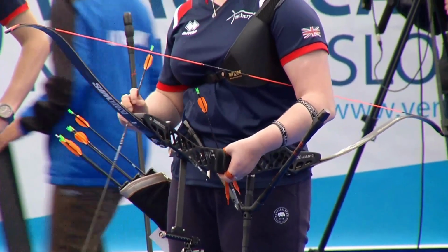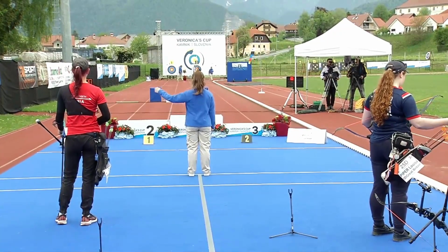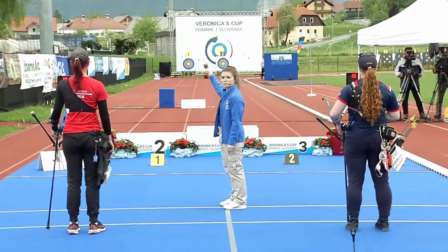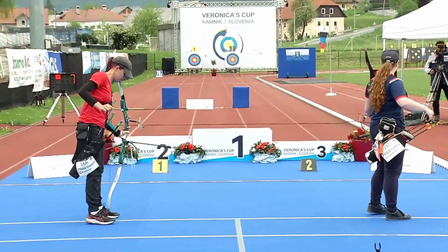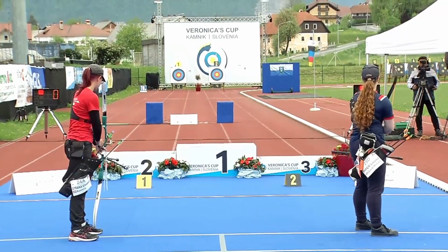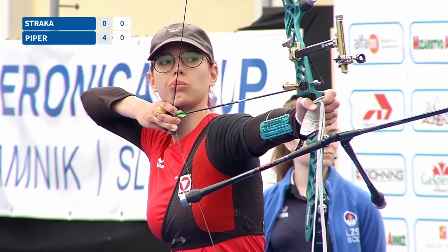Elisabeth Straka is going to shoot. Well, we know that Straka is going to be shooting first. She is trailing, and it now looks like that was confirmed as 24 plays 25 and a 4-0 lead for Louisa Piper of Great Britain on target number 2. She may be a little wobbly on her feet, but she leads this match. Straka goes into the third set, shooting first, knowing that she's got to get at least 1 point here to keep this match alive.